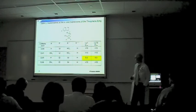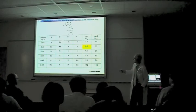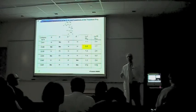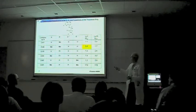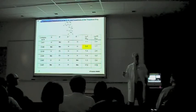I can't remember which is which. The methyl group, okay, now in the R position and in the R prime position, also well tolerated. It turns out you can't mix them. Okay, optimizing the methyl group, optimizing the halogens, doesn't work. Can't start sticking a halogen over here, put a methyl group over there, and hope to get something more. Actually killed it.